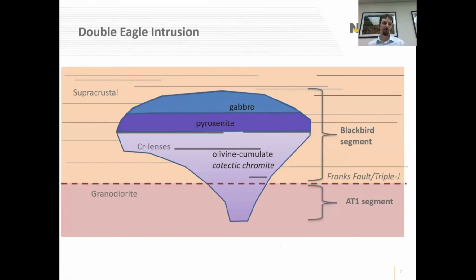This is the cartoon interpretation of what we're seeing. We've got a lower segment in the granodiorite, the AT1 segment. We've got Frank's fault that transects it, and we've got the Blackbird segment sitting on the top. We've got chromite accumulation occurring in the Blackbird segment, peridotite, pyroxenite, and gabbro, and then supracrustal rocks forming the hanging wall.